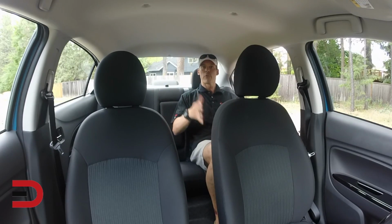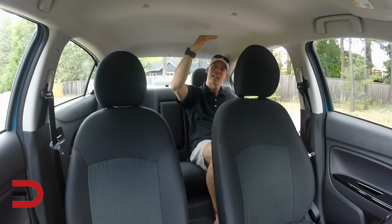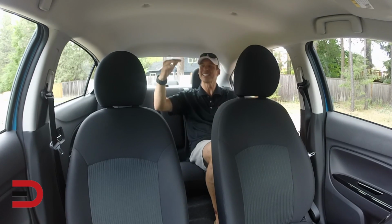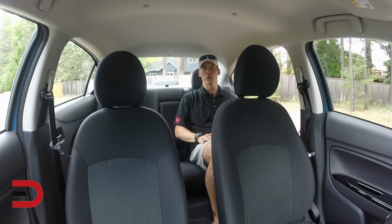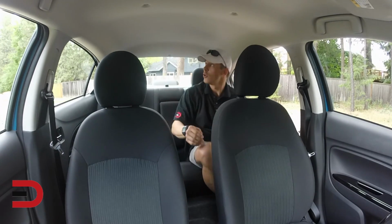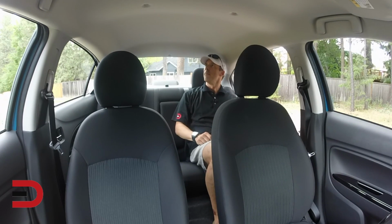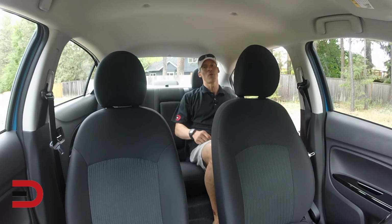Now headroom from this angle, a nice kind of rounded turtle shell feel on the inside. There is no sunroof right here, but there is actually a bigger indent for the front two passengers. And I'm right there at the edge before I would hit the ceiling. So a little bit tight, but we are in a subcompact vehicle.